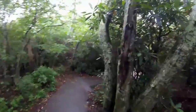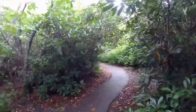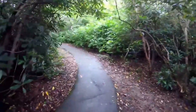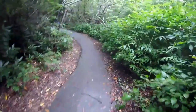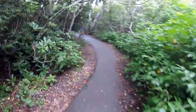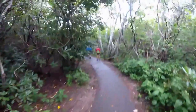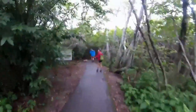We are on the Graveyard Fields Trail. As you see, it's a bit jungly going down, and once again there's a pavement, which is a welcome sign, but then of course it goes down, which means on the way back we have to climb up, whereas in the Devil's Courthouse we did it in reverse. So we'll see which one is better.